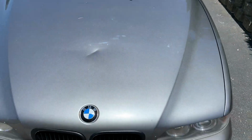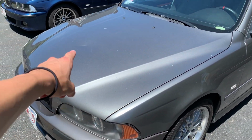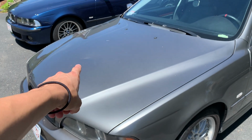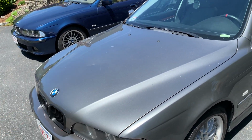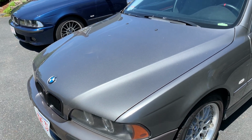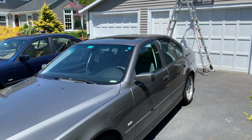I just don't want it to look mismatched. I don't want the hood to be slightly different color than this, because this car's been out in the sun, and maybe another one that I get the hood from hasn't been. So I want it to match. I'm going to try to get that out. I'm not exactly sure how. Maybe a dent guy or something, but I showed him pictures last summer and he said it's 50-50 whether it comes out.